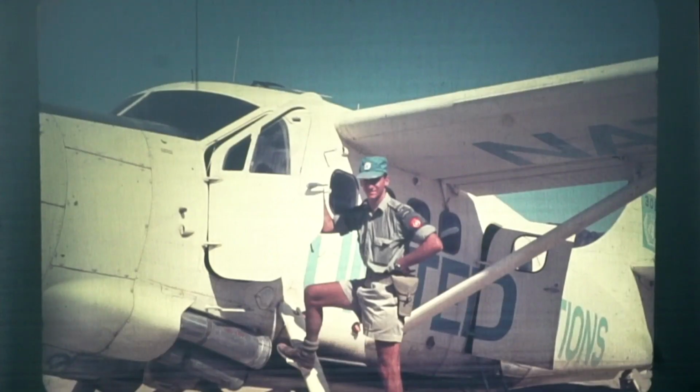That's your tour guide for this trip. That is the single-engine Otter. It's an absolutely marvelous machine. It's classified as an STOL, short takeoff and landing, and I had a lot of fun flying the engine. You will notice the 9mm Browning.